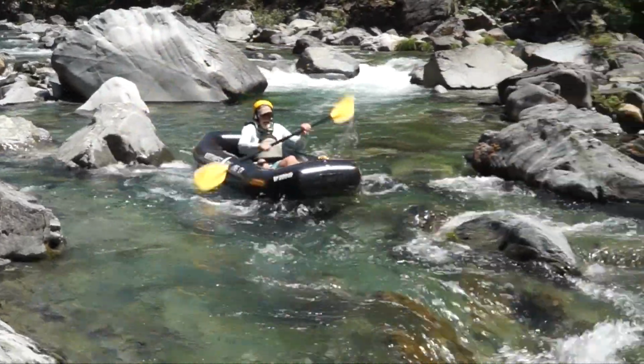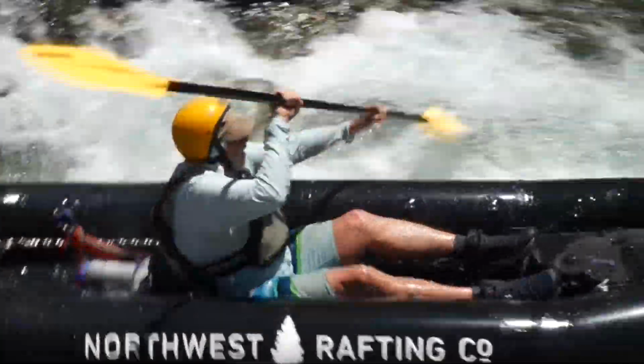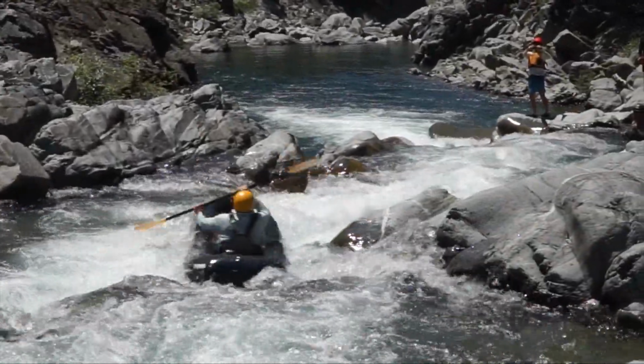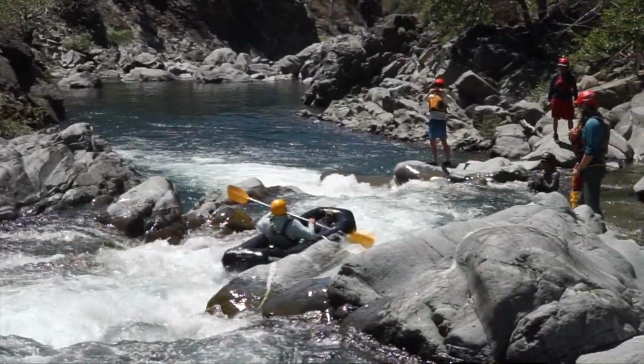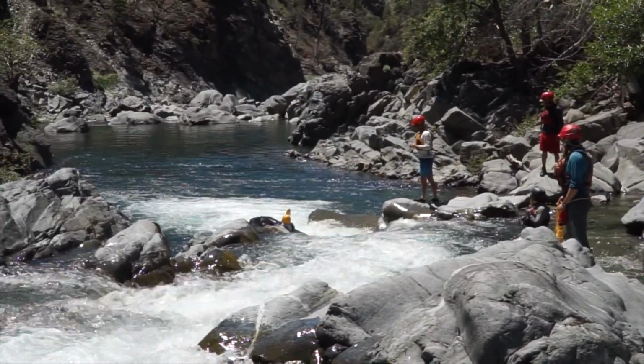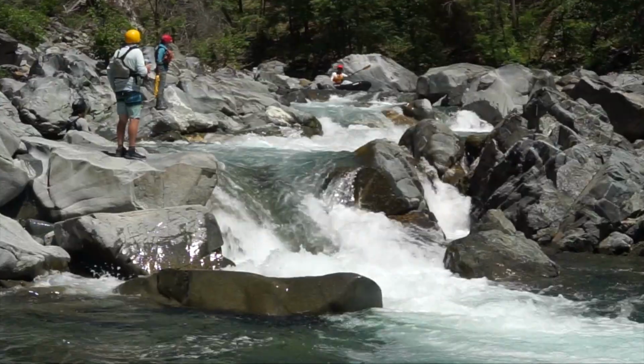So this rapid is one of the biggest on the whole section. We call this Wilson's Way after Alan Wilson, the pioneer of this section. And this is non-mandatory. A lot of times people want to walk around it. The guides will run the boats through. It's a pretty big drop, and definitely pretty complicated. Great place to take photos and cheer everybody on.